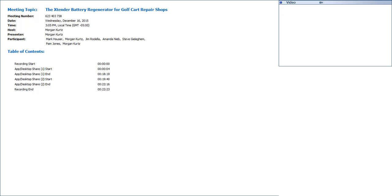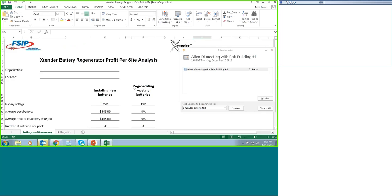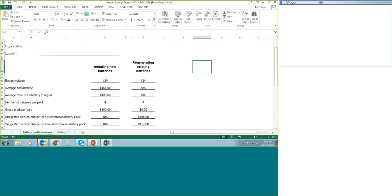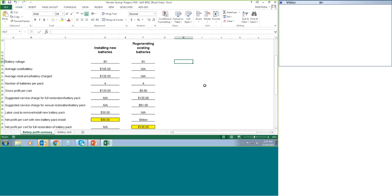What I'm going to do is show you all one more thing here. Sample cost savings or profit per site. Here we're going to look at a case of the common 8-volt batteries for your golf carts. I've done a little bit of research as to what the current cost and retail pricing of the batteries themselves are, so you can put your numbers in here and see where you end up.